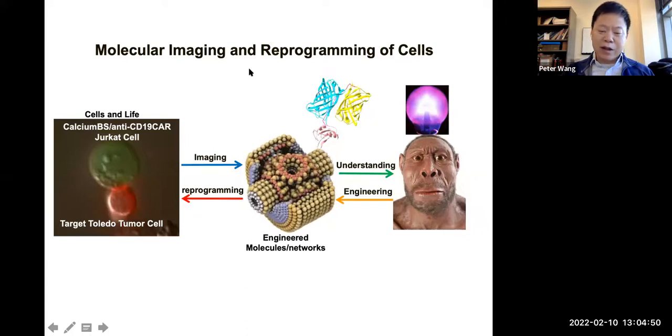Mainly we have 2 arms in the lab. One, we try to engineer molecules, introduce in the cell so that we can really spy on them to understand what they are thinking whenever they are engaging with the environment or engaging with a target cell, for example. And on the other hand, which is the bottom arm of the lab, we try to engineer molecules and control the cell using external signals so that we can guide their function to recognize specific cell and, for example, for cancer immunotherapy, kill them.